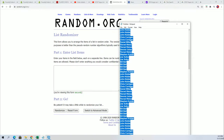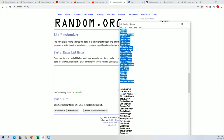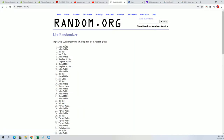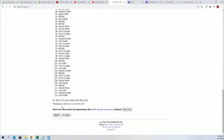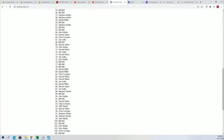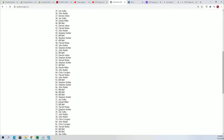So we're going to random the owner name 7 times. We're going to random the checklist 7 times. And then we're going to stack the lists up side by side. After both randoms are finished, we'll stack them up side by side. That's how you get matched up with your player.